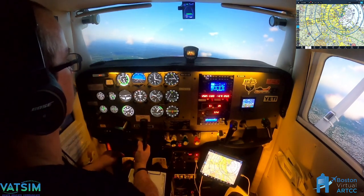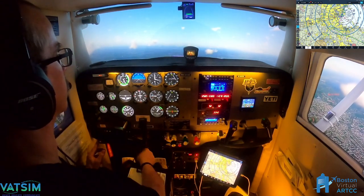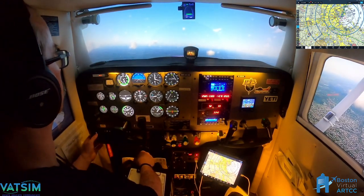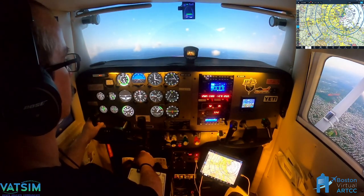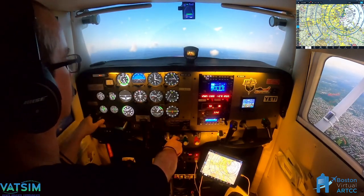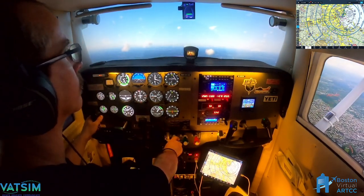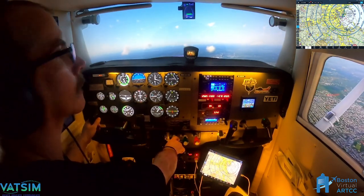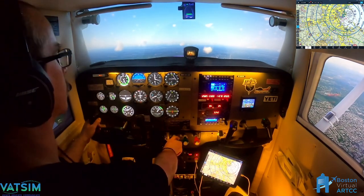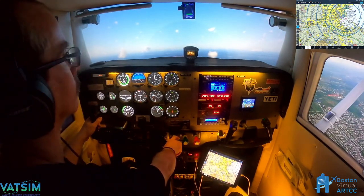1707 is 2 miles from Noli, maintain 4000 until established on the localizer, cleared ILS 22 left approach, maintain 170, correction 190, until advised. 1707 is a mile from Noli, maintain 4000 until established on the localizer, cleared ILS 22 left approach, maintain 190 until advised. Maintain 190 knots. Southwest 3738, maintain 170 knots or greater until Vocus, contact the tower on 128.8.